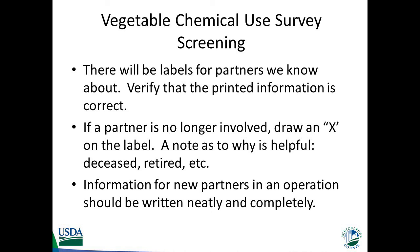The paper questionnaire will contain labels for partners that we are aware about. Please be sure to verify the printed information on the paper questionnaire is correct. If a partner is no longer involved, draw an X on the label. A note as to why the partner is no longer involved will be helpful.